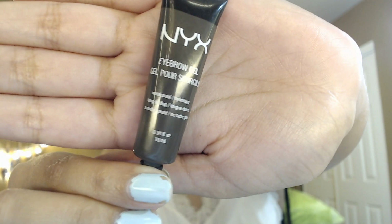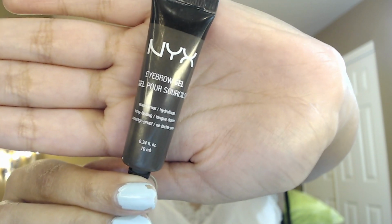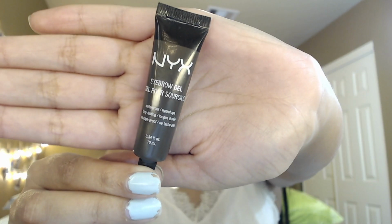So I use the NYX eyebrow gel in the color black. It's this little tube, and for me it works really good. And since I just got my eyebrows done, it's gonna be really easy to do my eyebrows since I can see the shape perfectly fine. So I'm just gonna brush them.